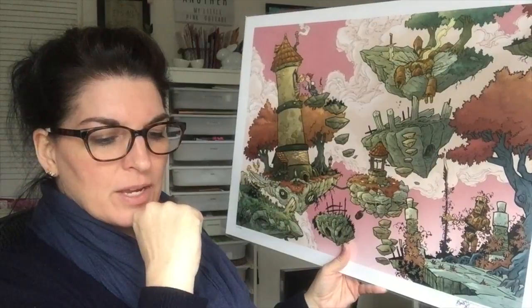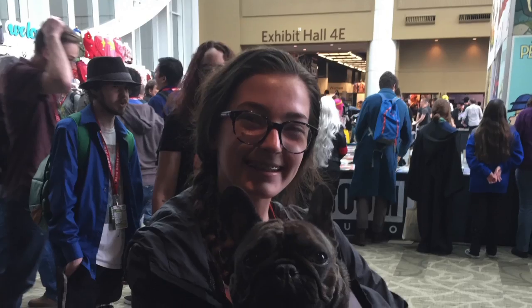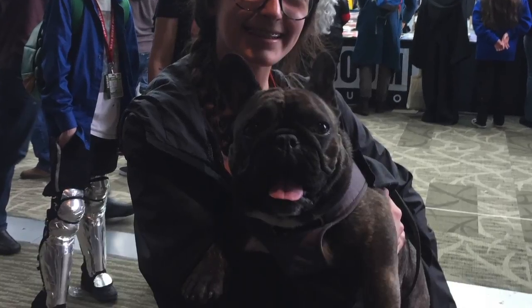And then we were leaving, and Kerrigan got her picture taken with Hurley, who's a French bulldog. She was adorable, and her owners picked her right up. I said, do you mind if she gets a picture with your dog? And they're like, no, here you go. And picked her up and handed her to Kerrigan. Kerrigan's like, oh my God, I've never held a dog before. So it was really cool.